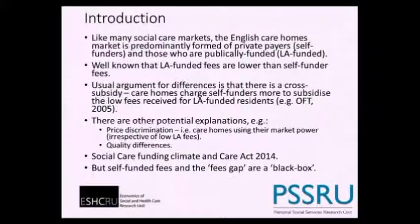And this is of interest right now because, with the social care funding climate, there are year-on-year falls in social care spending by local authorities. So they're feeling the pinch and having to keep local authority fee rises to a minimum. And then also we've recently had a Care Act come into force, and that is going to have major changes and implications for care home prices, and it's something I'll get to later on in the discussion if I have time.